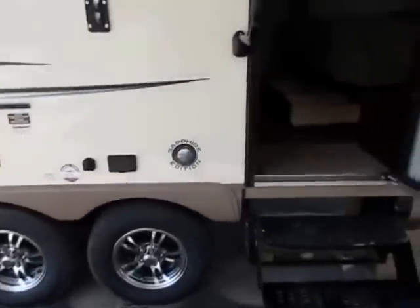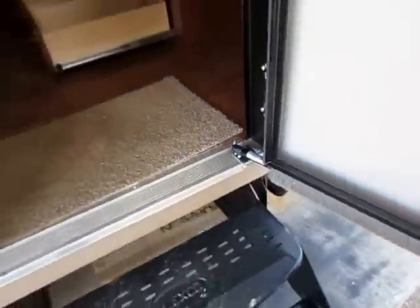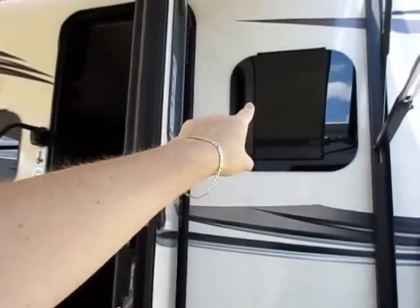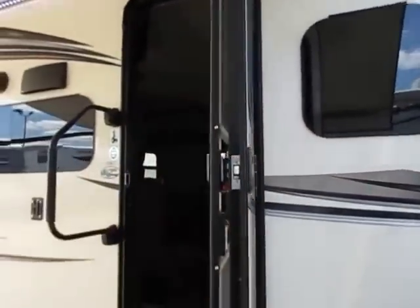And again, it's the little fine details that separate these. They put a little door strut right here in the door so that if the wind kicks this open, first of all, it's not going to block that window, and secondly, it doesn't stand any chance of hitting that awning arm, which I don't think this door would do that anyway. Let's hop inside for you here real quick.